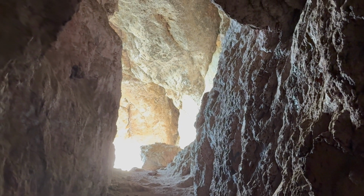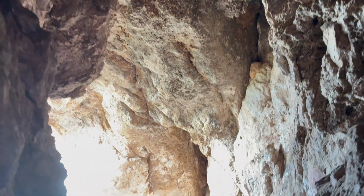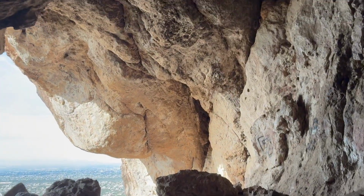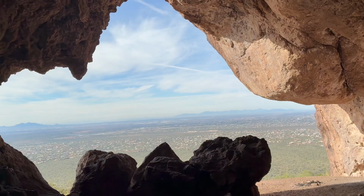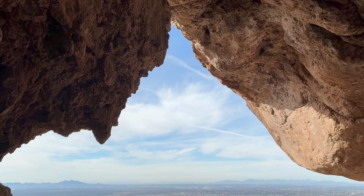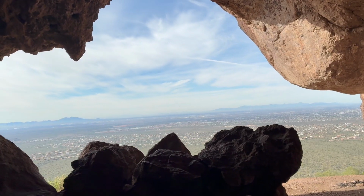Okay, then that's looking out. We'll walk out here. Oh, nice view though. Look at the way this looks. Awesome. Coming out of this little shaft, I guess, out over into the valley here. Oh, wow, look at that. I hear birds, but I don't hear anything else.